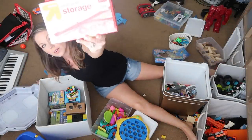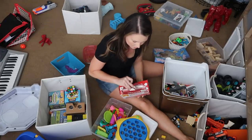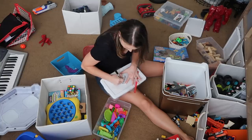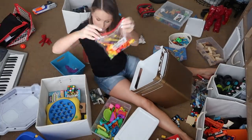I'm gonna use just regular old generic storage bags. This is the quart size, and I'm gonna write on the outside with a Sharpie and just put some of the smaller game pieces in here as well as the kids' little figurines. It makes it so much easier to get stored.